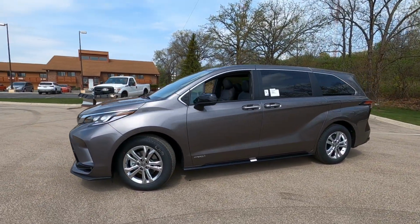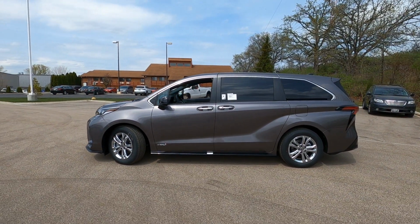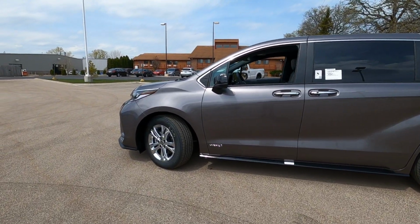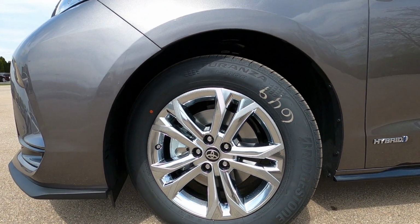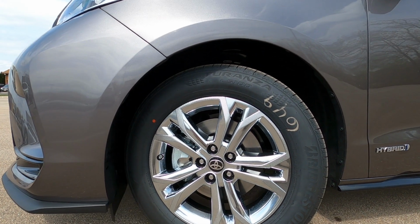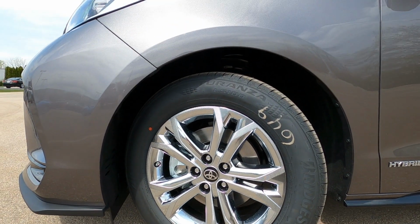And then the new lines, similar to what we saw on the Highlander. Really nice long wheelbase and a smooth ride on the Sienna for sure. Now down here we've got 18-inch cast aluminum wheels with this bright chrome wheel cover. Really pops on that. And we do have four-wheel disc brakes, anti-lock brakes, and traction control.